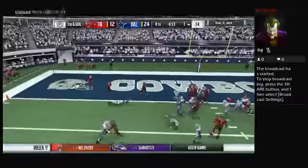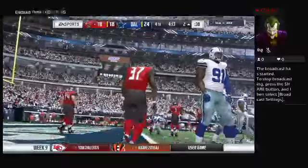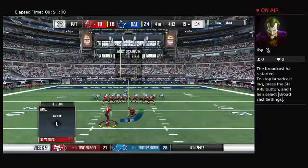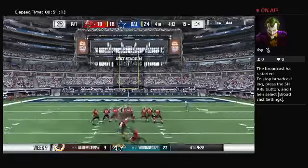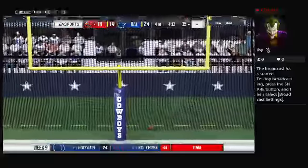Now they'll run it on the toss. And he's in. Touchdown, Buccaneers. A great effort there. His 4th touchdown on the year. And the Bucs are able to make this a close game again. And his kick is right through.